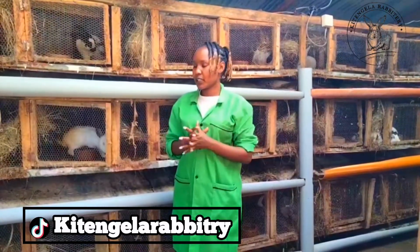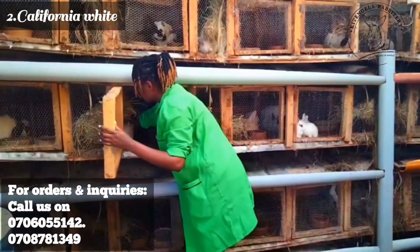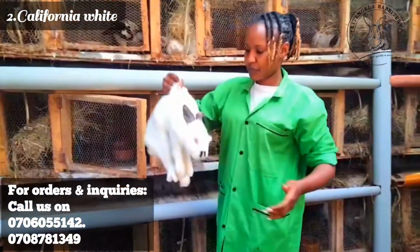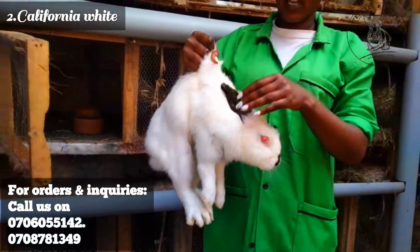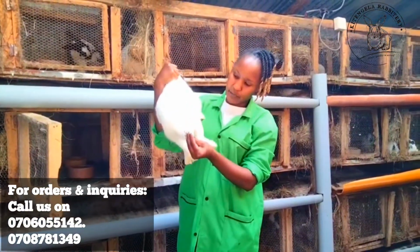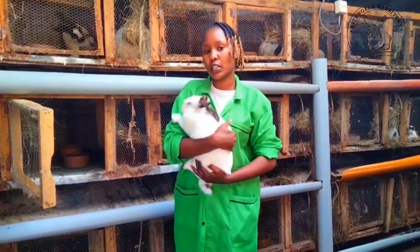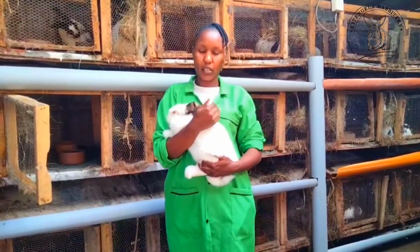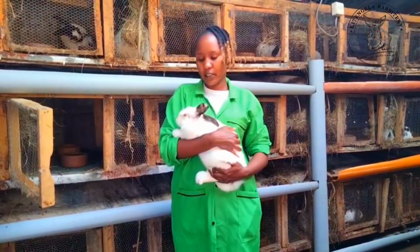So another breed that we have here is the California white. This is the California white. The difference between the California white and the New Zealand white is that they have the black ears, the black nose, and the black tail, and the legs are usually black. So the California white are usually all over white, like the New Zealand, with the pink eyes, but the only difference is the black patches that it has on the ears, legs, tail and nose.